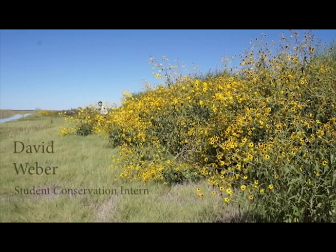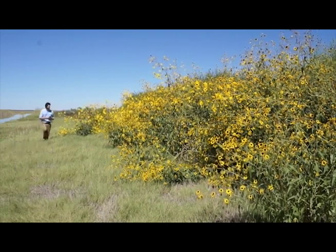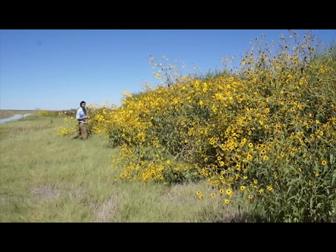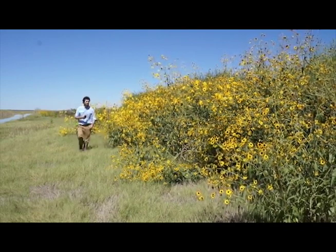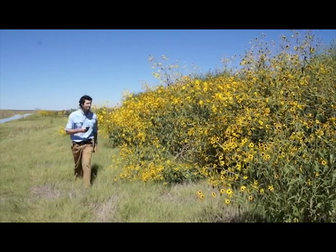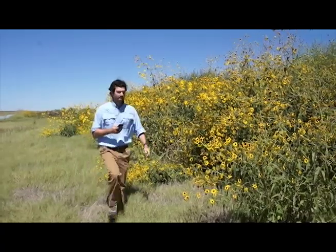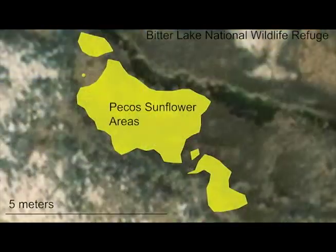So this is David. He is a student conservation intern here at Bitter Lake, and he's mapping right now using his personal cell phone, using a new technology called Arc Collector. So he's going around the perimeter of this patch of sunflower, and we'll be able to immediately pull this up when we get back to the office and look at the distribution of this patch.